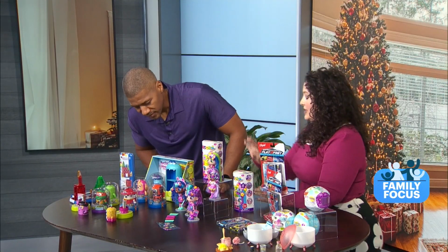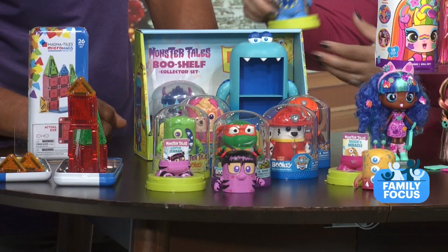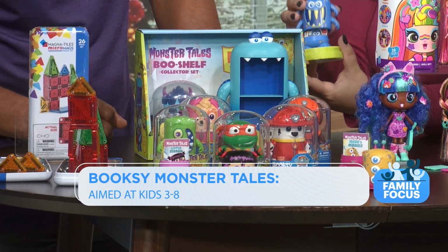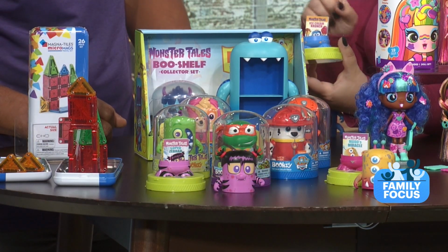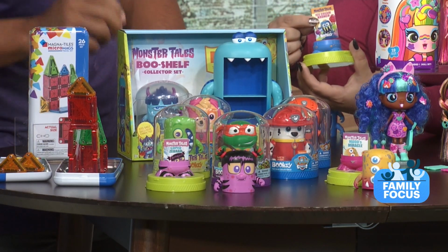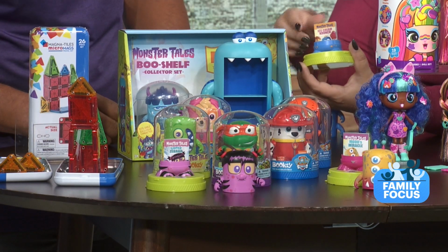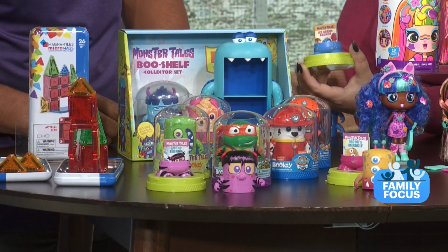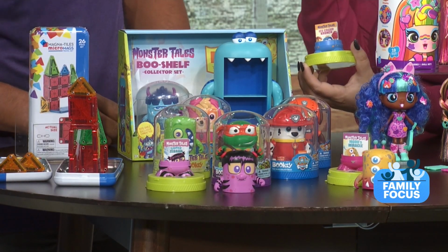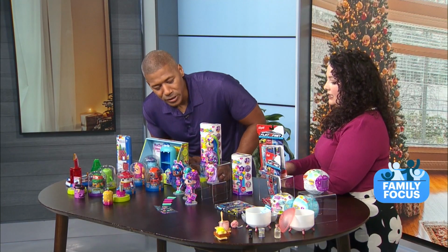All right, now these are cool. This is a brand new collectible line called Booksy, and I'm pretty much obsessed with it because you get this tiny little monster figure here, but when you pop off the top, hiding inside is a real book. Each book has about 40 pages in it. You can learn a little bit about the monster. You can teach kids some really meaningful life lessons. And thankfully these are for younger kids, so they don't need reading glasses to see the text.